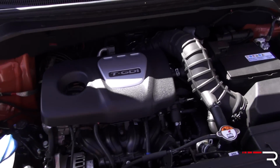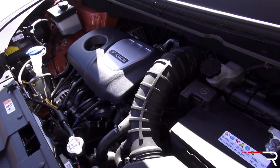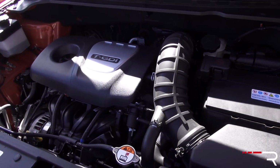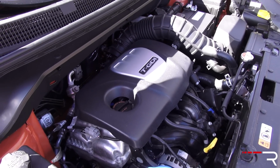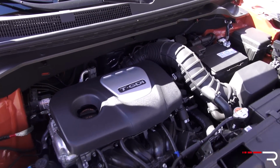This Soul Exclaim actually has its own engine, and it's a new engine for 2017. This is the company's 1.6 liter turbocharged gasoline direct injection double overhead cam 4-cylinder. This is the most powerful Soul Kia has ever offered: 201 horsepower and 195 pound-feet of torque. It's the same engine that we know in the Veloster Turbo and the Elantra Sport.